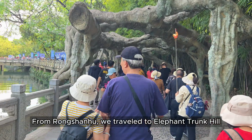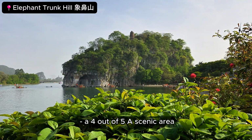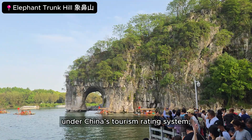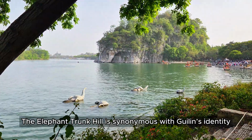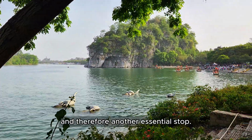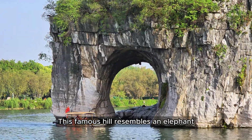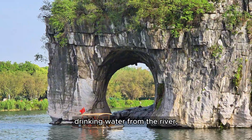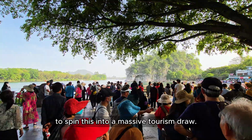From Rongshanhu, we travelled to the Elephant Trunk Hill, a 4 out of 5A scenic area under China's tourism rating system, which means it's a pretty big deal. The Elephant Trunk Hill is synonymous with Guilin's identity and therefore another essential stop. This famous hill resembles an elephant drinking water from the river, and the local tourism board has somehow managed to spin this into a massive tourism draw.